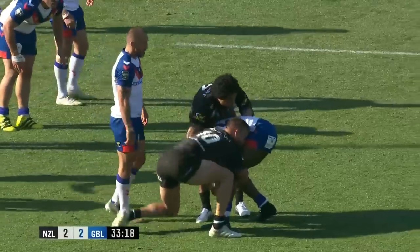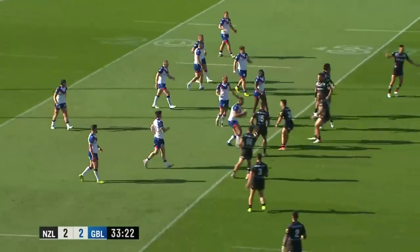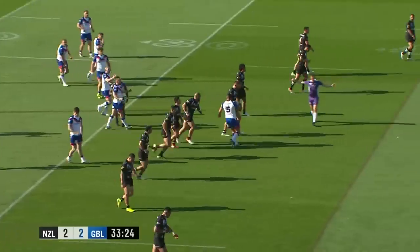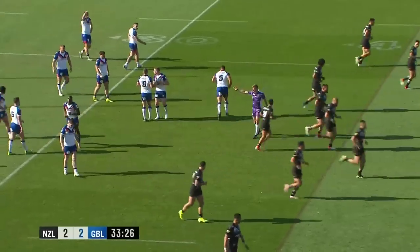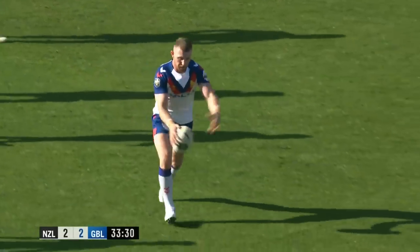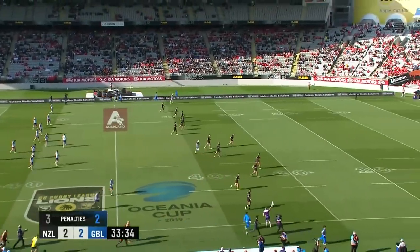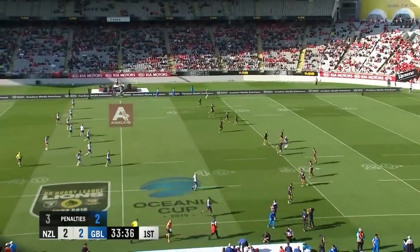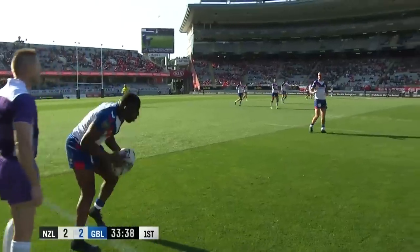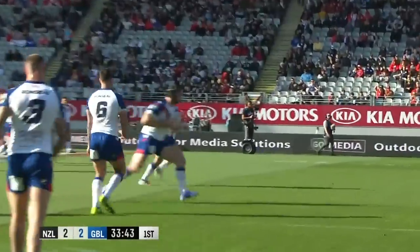Hold! Release Adam! Hold! Go on. McGilvray plays the ball and the referee's going to award a penalty for offside play. Might just give the impetus for Great Britain late in this first half. They'll chance it, move right into Kiwis territory again. Nope. At the end of the set.